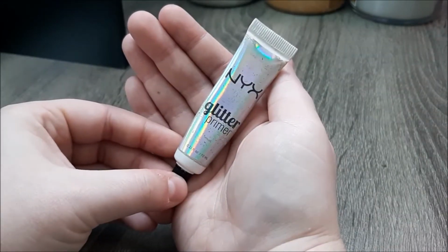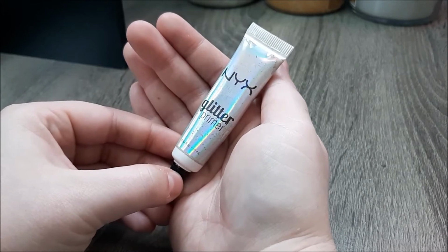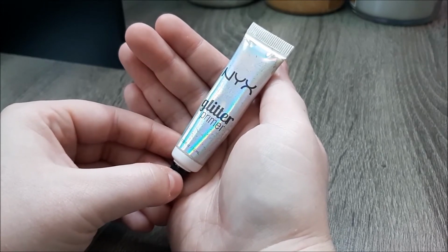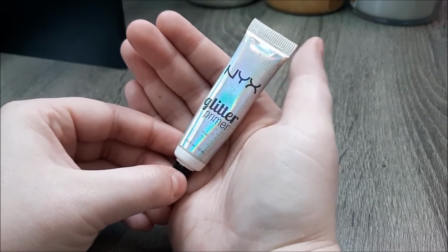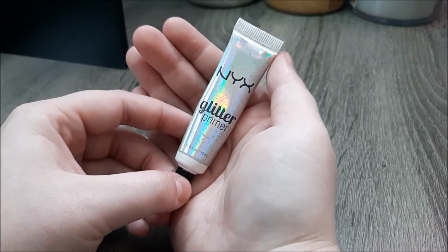The NYX Glitter Primer, I've had this forever. Similarly, I don't use it much anymore because I have the Too Faced Glitter Glue at home now, but I can use this to foil the more metallic shades in my palette that I picked out for my eyes.